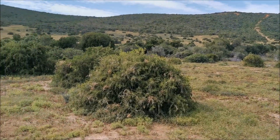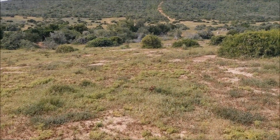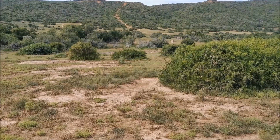So I've just seen the top part of an elephant's head sticking out from behind the bushes, probably about 300 meters in front. Let's see if we can do an approach on this guy. Wind direction is not great, he's probably going to pick up on us, but let's see what happens.